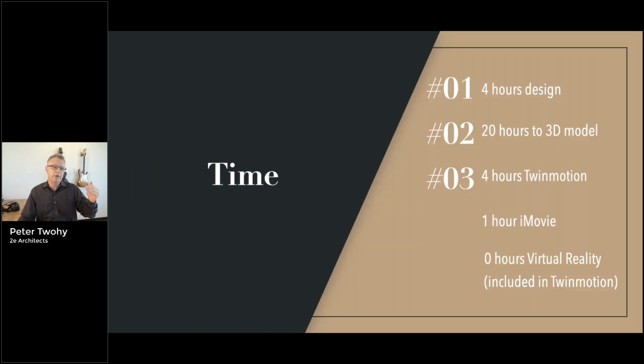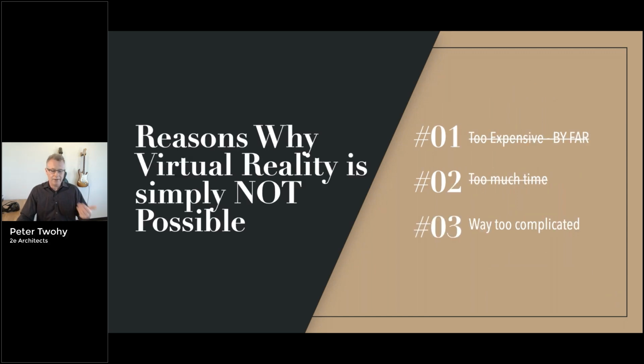So 4 hours to design, 20 hours to model in 3D, and then 4 hours for Twinmotion. Another hour, probably a little bit less than that, to do the iMovie. What I want you to get from this isn't that you can design a house in 4 hours, because I can't do it. I can kind of do it with this, knowing that there are holes. But the idea is that the design is going to be more, right? The modeling in 3D is going to be more for a normal project. The Twinmotion is going to be more, but just by a little, because we really maxed the Twinmotion. So Twinmotion isn't the big deal from a time perspective. What is the big deal is the modeling in 3D from ArchiCAD or Revit or whichever. That's where the real time is, and the design time, and that's where it should be. So that's a good thing. It doesn't take too much time.